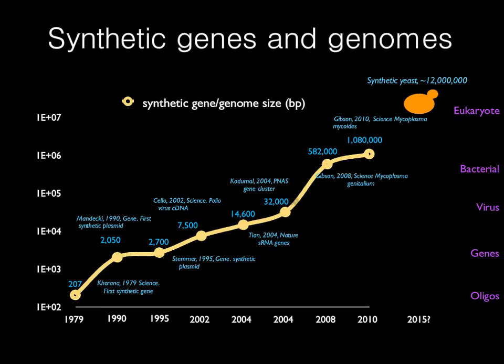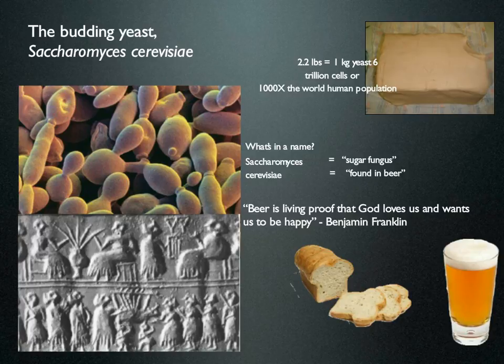To start with, I would like to introduce you to the budding yeast, Saccharomyces cerevisiae, a fantastic organism to work with. What's really in the name? Saccharomyces means sugar fungus, cerevisiae means found in beer. That tells you all about these organisms. About 5,000 years ago, in 3000 BC, we knew how to use yeast to ferment alcoholic beverages. In the left corner, some ancient Egyptians are using long straws to drink an alcoholic drink. This is one of my favorite quotes, by Benjamin Franklin: Beer is the living proof that God loves us and wants us to be happy. I think that's largely true today across the entire world.